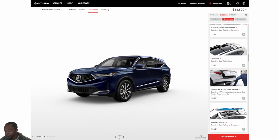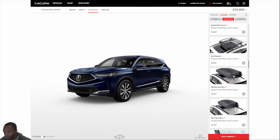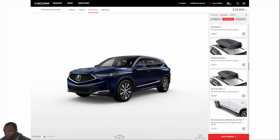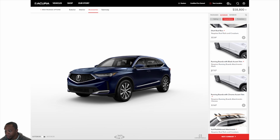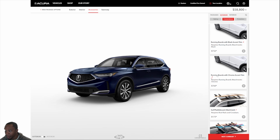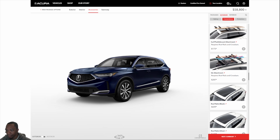The hands-free access power tailgate. You have the kayak attachment, roof basket. These roof boxes hold a lot of storage. I actually had to help a customer with a Ridgeline. They added one to theirs, and it was huge. So you can put a lot of storage up there. Running boards. You have chrome or black accent trims, paddleboard, surfboard. So plenty of different attachments.